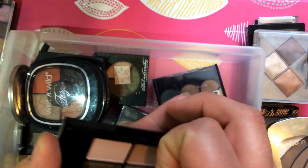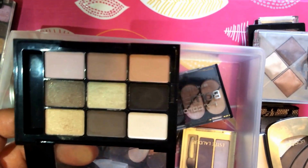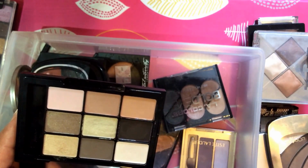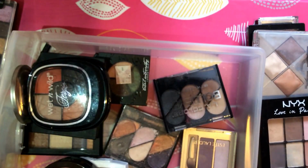This NYX palette in Love in Paris, I really do like. It has matte eyeshadows, neutrals, but there's only like 3 or 4 that I use, which are this one, this one, this one, this one. It doesn't even have a color, so it's just these 4 that I use, and I really do like it, so I'm going to be keeping that.